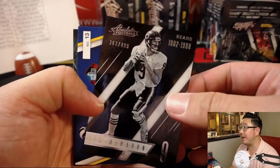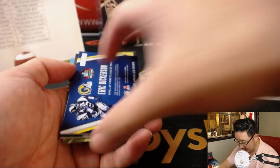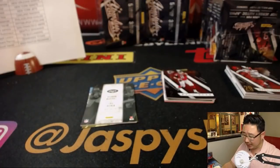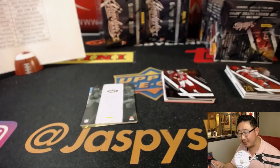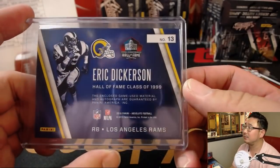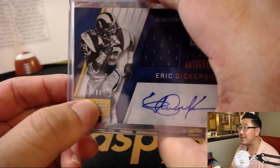All right, there's Jim McMahon and a Hall of Famer coming up. Who is it? It's Eric Dickerson? Is this an autograph? Wow. 1999 Prince jersey and autograph, Eric Dickerson for the Los Angeles Rams. And that goes to Shane and the Rams. Hall of Fame class 1999. And the card is 1999.